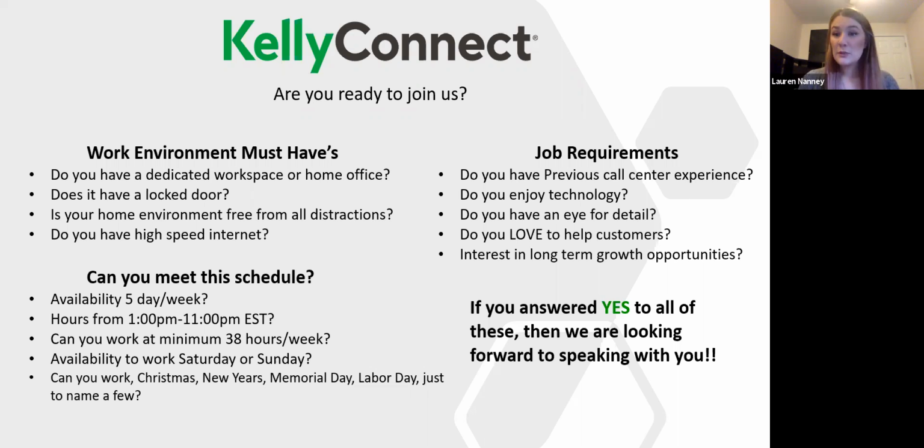So we touched on those 3 categories. If you feel like this is something that would be a great fit for you and you're confident in all of the requirements that we just talked about, then we're really excited to get to know you, talk to you, and continue moving with you in the process.